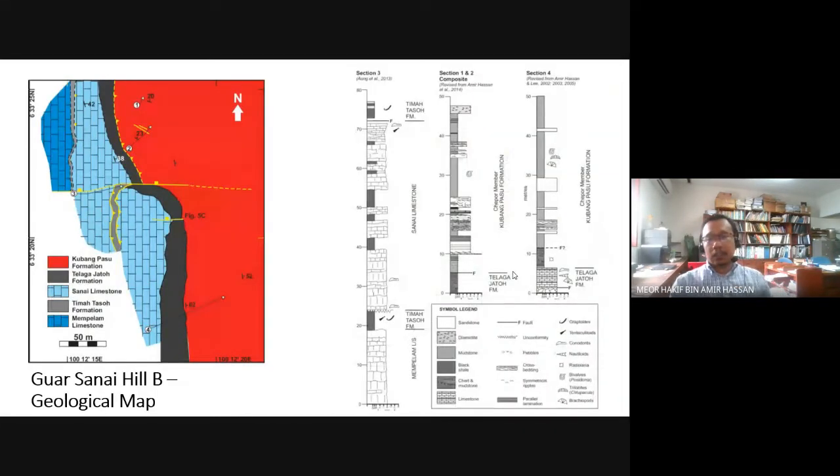Okay, so this is the geological map of the Guatsanai Hill B location. The carbonates here are Silurian going to Devonian, but also intercalated between the Devonian carbonates, you get these thin slivers of black shales containing lots of graptolites and tentaculitids, right? So these are early Devonian. So you get a repeated section. So you have faulted contacts between these thin slivers of black shales in between the carbonates, right?